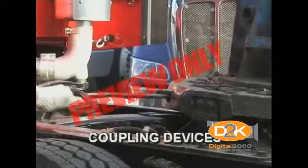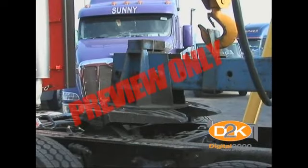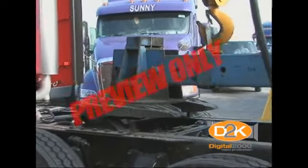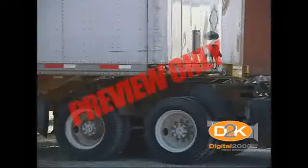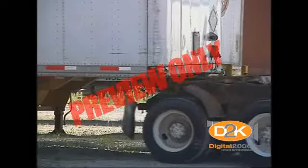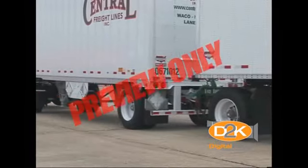A thorough inspection of all fifth wheel and trailer hitching devices is conducted to assure there is not any out-of-compliance wear on these components, which could lead to inadvertent trailer breakaway, an unintentional separation of the tractor from trailer, or in the case of doubles, a separation of one trailer from the other.